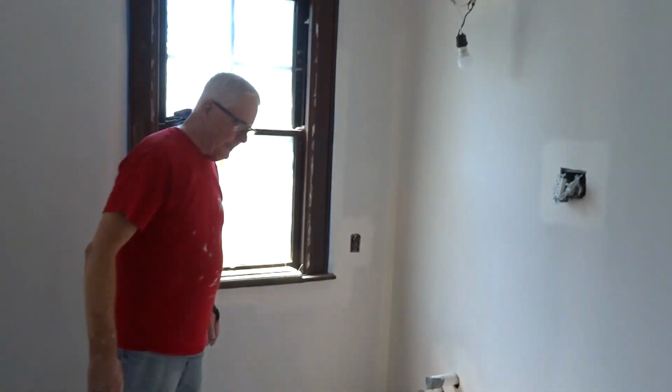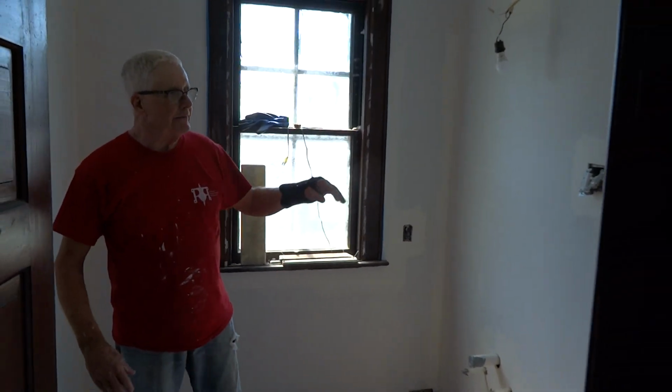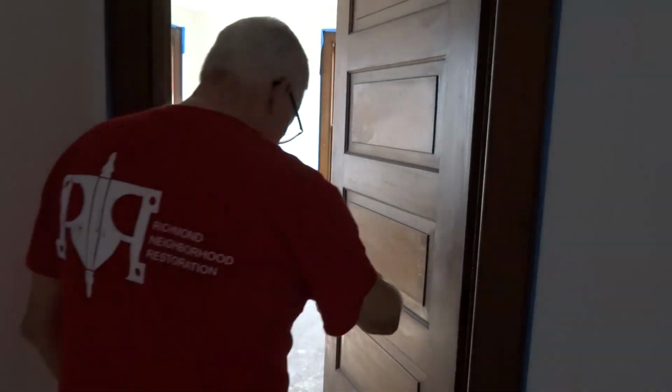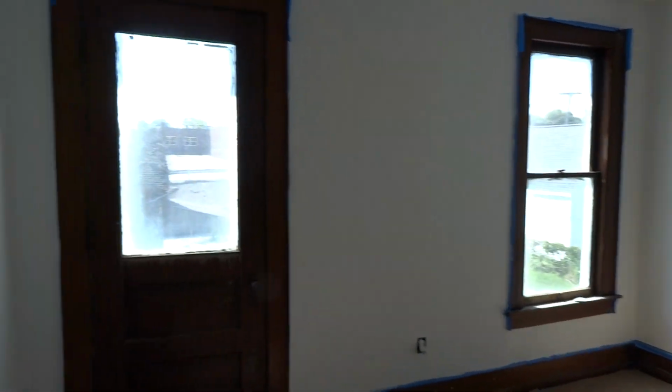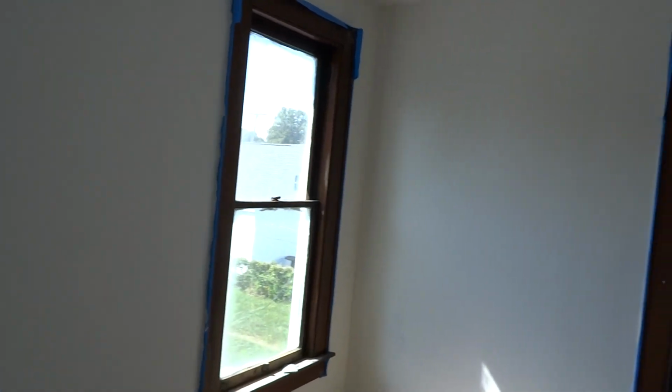The original bathroom, which was a very tight little space, will get all new fixtures, and a little more painting needs to be done in here. The walls, the ceiling's finished, the walls need a finish paint. And then likewise, what is now the third bedroom looks like the painting has been pretty much completed in here, the walls and the ceiling.